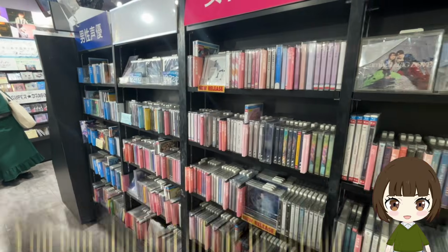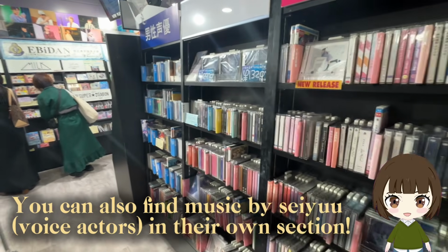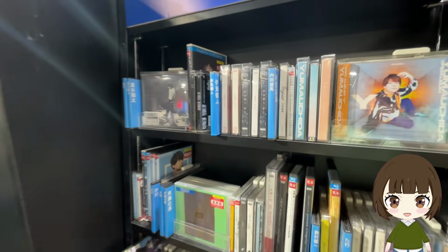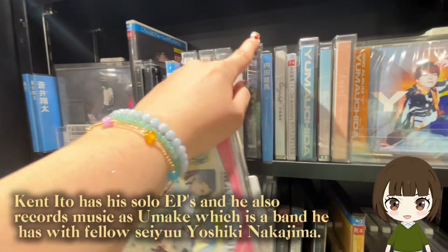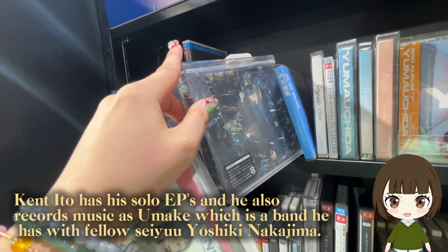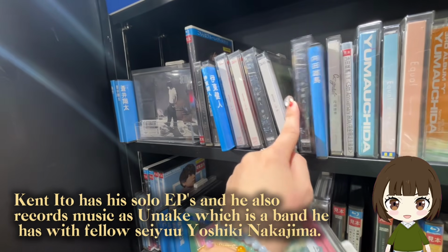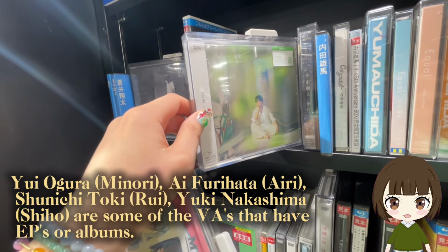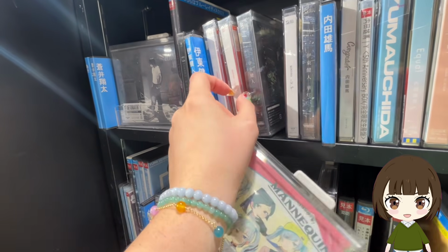Another thing that you can find at Tower Records is a section for seiyuu or voice actors. So if you have a favorite voice actor and they record music on the side, you will find their albums here at Tower Records. So Kent Ito has an album, Yui Ogura, who voices Minori, has an album. A lot of the seiyuus from Project Sekai do have EPs or full-length albums, so you will find them here at Tower Records.